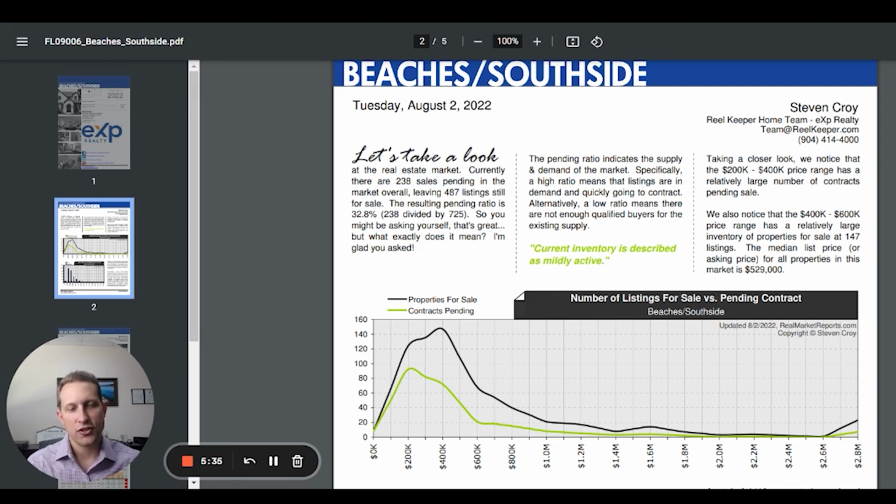The pending ratio actually indicates the supply and demand in the market. Specifically, the higher the rate, the more listings are going under contract, and quickly. Alternatively, the lower the rate means that there may not be enough qualified buyers for the existing supply. Currently, inventory is described as mildly active, which is still good for sellers. It does mean, though, that it is starting to transition a little bit.